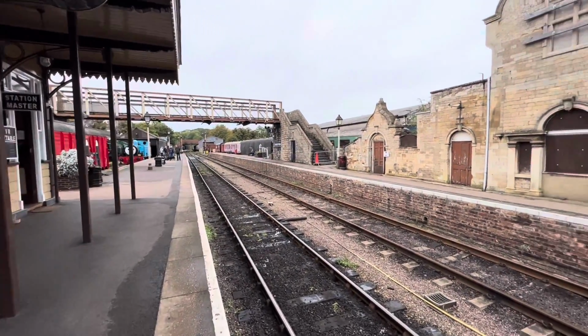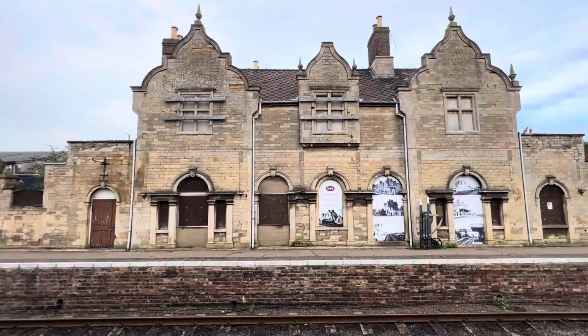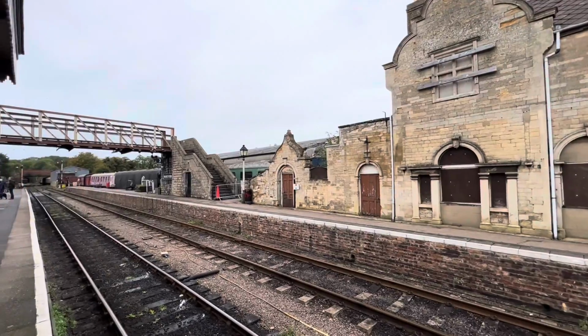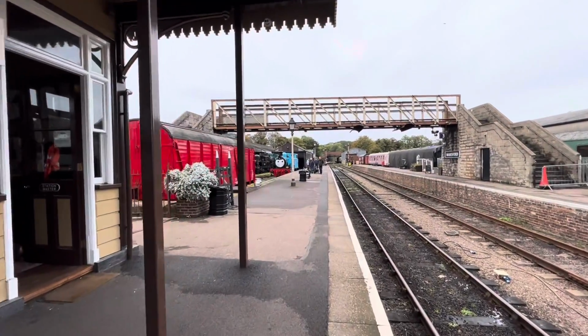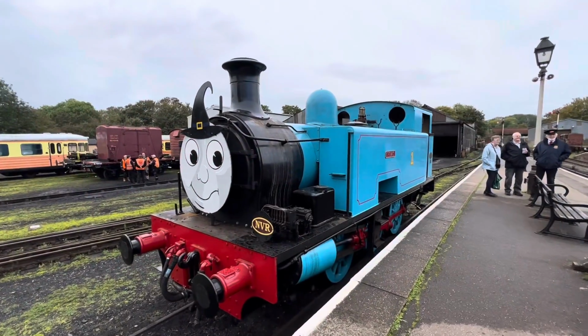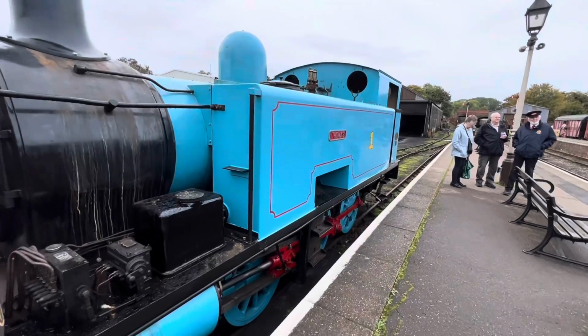But this is arguably my most local railway from where I live. It's that and Northampton Lamport, so it's nice to come here. We've got Thomas over here. Going to have a little picture of him. Here he is in full Halloween form. Got a nice hat. Yeah. Even got a nice nameplate here.